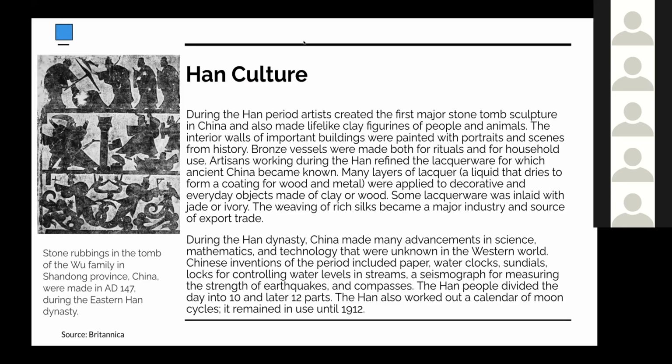During this period, artists created the first major stone tomb sculpture and also made lifelike clay figurines of people and animals. The interior walls of important buildings were painted with portraits and scenes from history. Bronze vessels were made both for rituals and for household use. Artisans working during the Han refined lacquerware, for which ancient China became known.